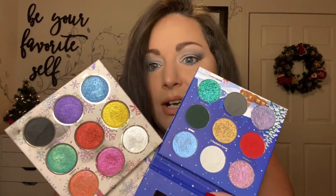The shimmers in here are lovely. This red, so nice. But to compare the two, I mean, they could not be more different, which I think is really good because we don't want the same thing year after year after year.